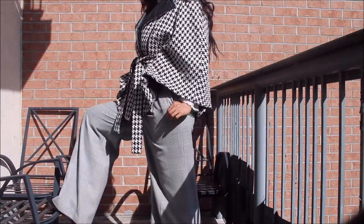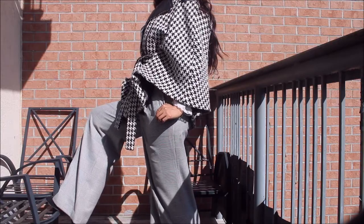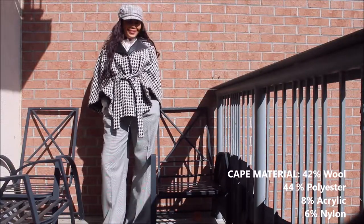Another way that you can nail this look is to use a cape. If you don't have a jacket or a coat in the houndstooth print, definitely opt for a cape.